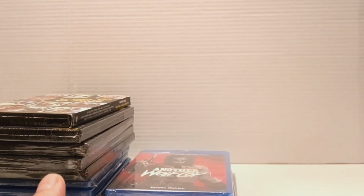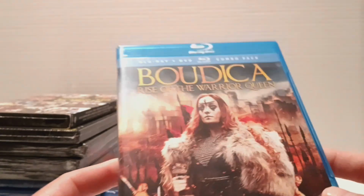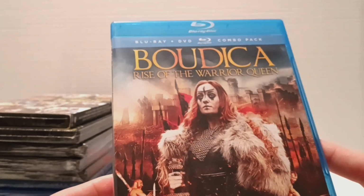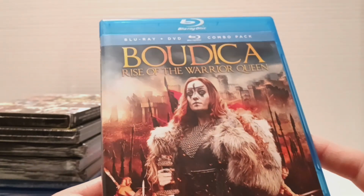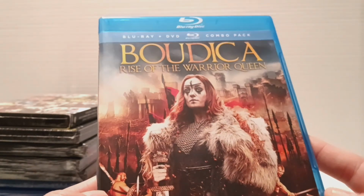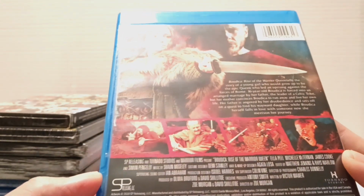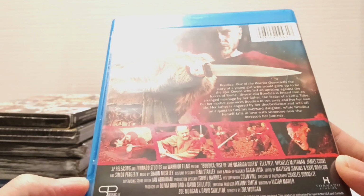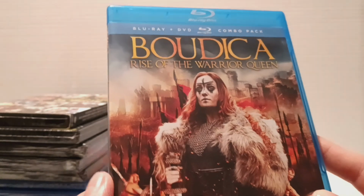The rest of them were probably just random pickups, just because they look interesting. The first one up is Boudica, Rise of the Warrior Queen. I liked it, but I felt it was too short. I believe this movie was not even an hour long. It wasn't long enough. Yeah, 82 minutes, so that's not even an hour and a half long.